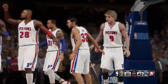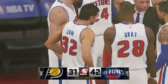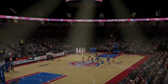And here at the end of the third quarter, it's a double-digit ball game. The Pistons on top. They finish off the third quarter on a 14-6 run. And time for the short break, and stay right where you are. The fourth quarter is coming.